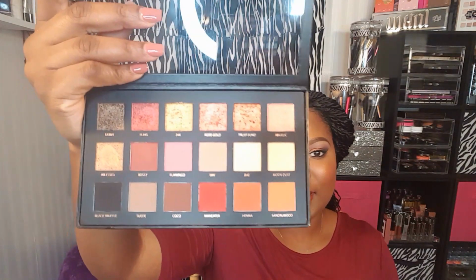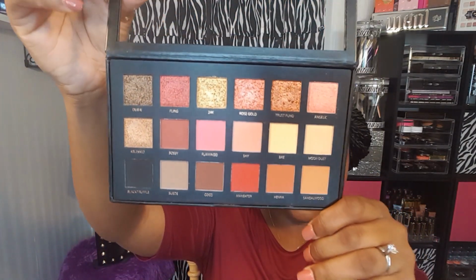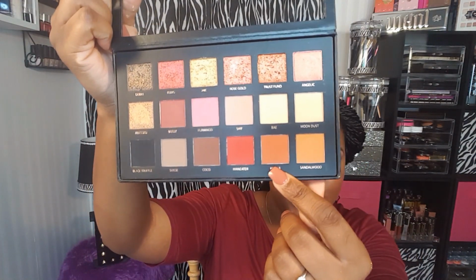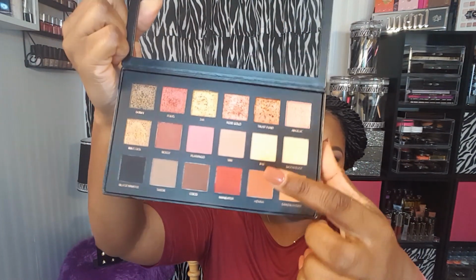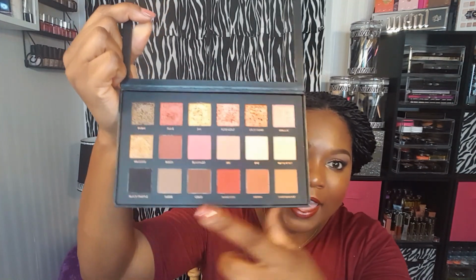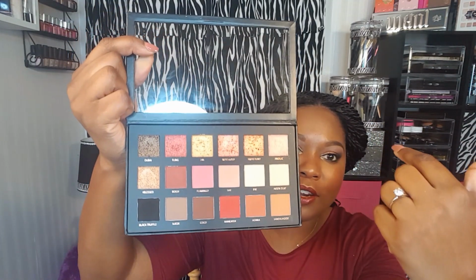So I really do love this entire palette. I love this palette more than my Lorac Pro 3 palette, and I'll tell you why. It is because of the color selection. If you look at these colors, this palette suits every single skin tone. I don't have to go into another palette for a transition color, for deep chocolate, or for black. And I have all the shimmers that I want up here.